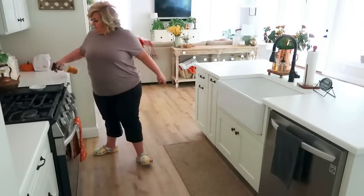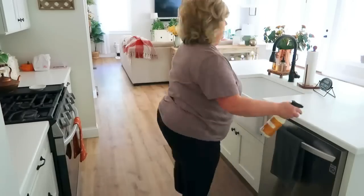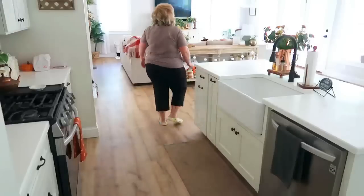So gonna use this delicious smelling cleaner now. This is the apple cider cleaner from Mrs. Myers. I just picked this up at Target.